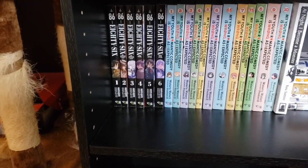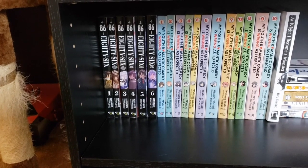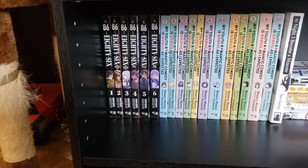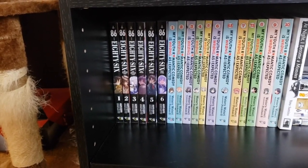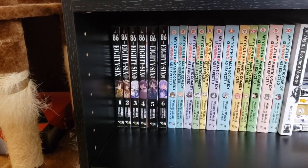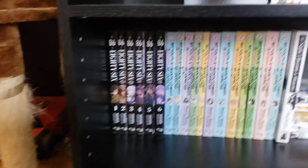86, I picked this up in the holiday sale for Right Stuff. This is kind of like the big novel that's going on right now, big light novel. Like the hype is really surrounding this one. The premise is super cool, like a post-apocalyptic type of thing. So that's right up my alley. I love post-apocalyptic stuff. So I can't wait to read this.